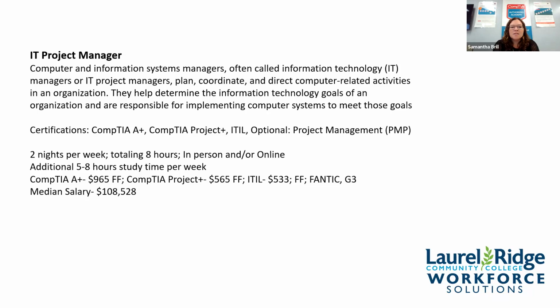Just like all of our other classes, it's 2 nights a week, 8 hours in total, with an in-person and online combination, and 5 to 8 hours of study time per week. All of these classes do have funding tied to them. And then that median salary is just around $108,000.